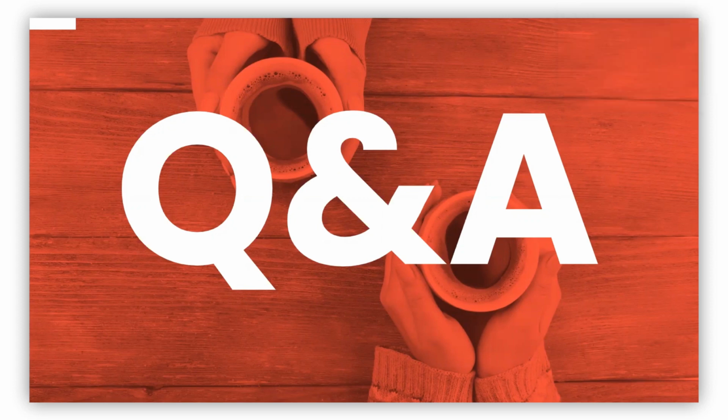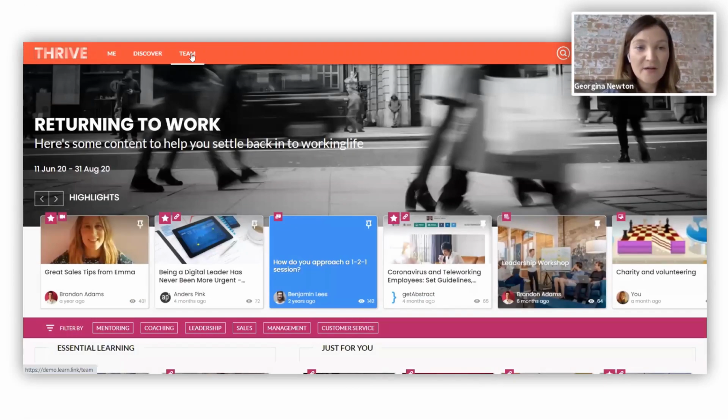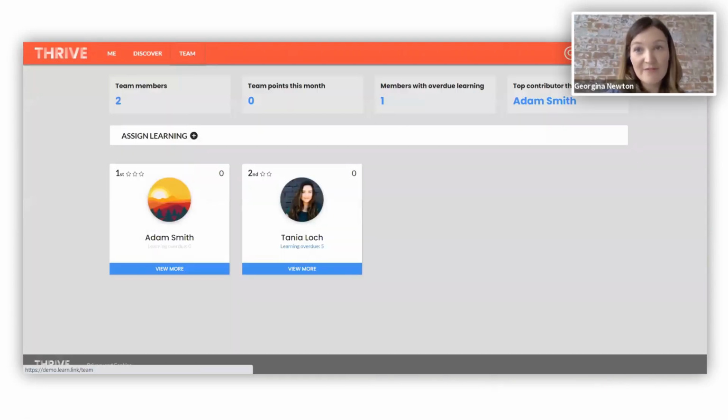Perfect. And we've actually got a demo question here, George. Someone's asking if you can just show them what the team view looks like within the platform. Yeah, absolutely. So this is the area that I showed previously.